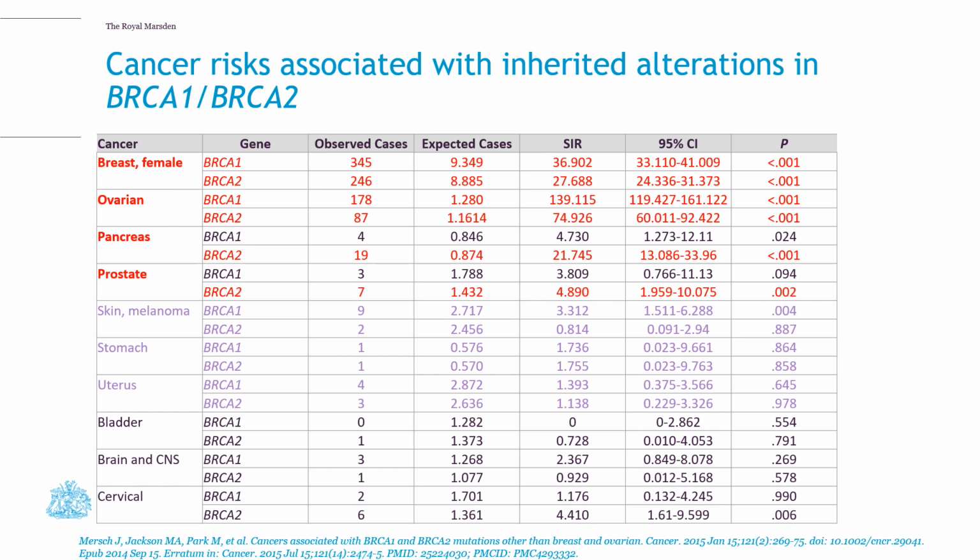Because remember, even if you're a carrier of a BRCA1 or BRCA2 alteration, yes, you're at increased risk of the cancers associated with those gene alterations, but you're at the same risk of developing any other type of cancer as anybody in the general population as well.